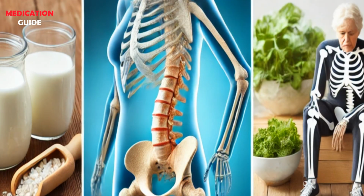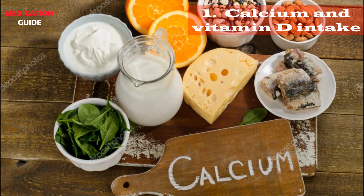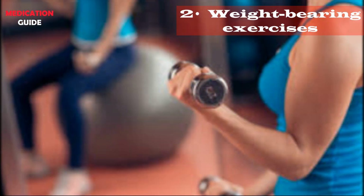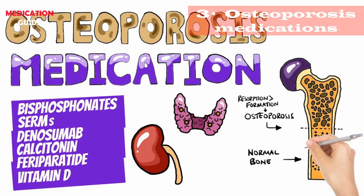When it comes to treatment, lifestyle changes and medications play a crucial role. Calcium and vitamin D intake. Strong bones need calcium and vitamin D. Foods like milk, yogurt, and leafy green vegetables are rich in calcium. Weight-bearing exercises. Regular exercise can help keep your bones strong. Osteoporosis medications. Your doctor may prescribe drugs that slow bone loss or stimulate new bone formation.